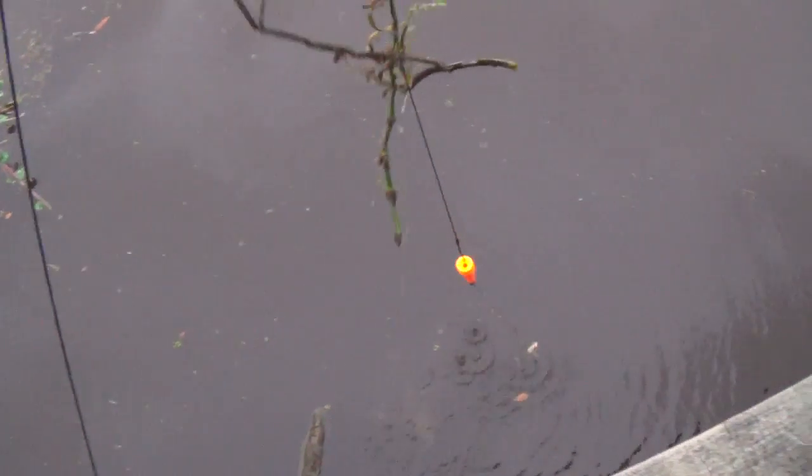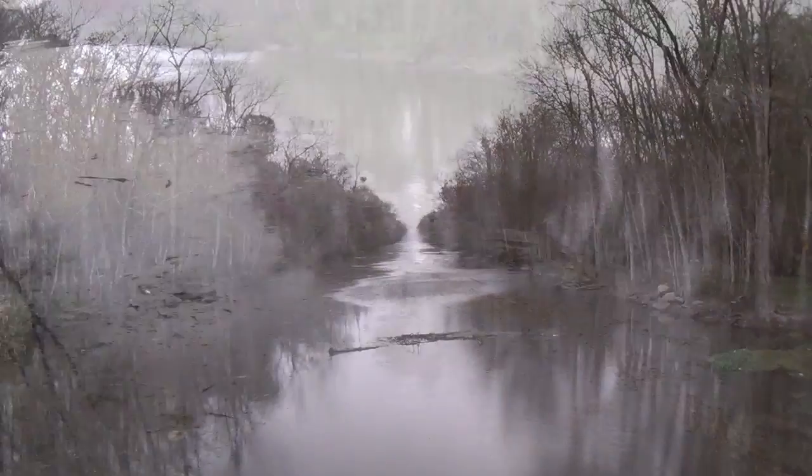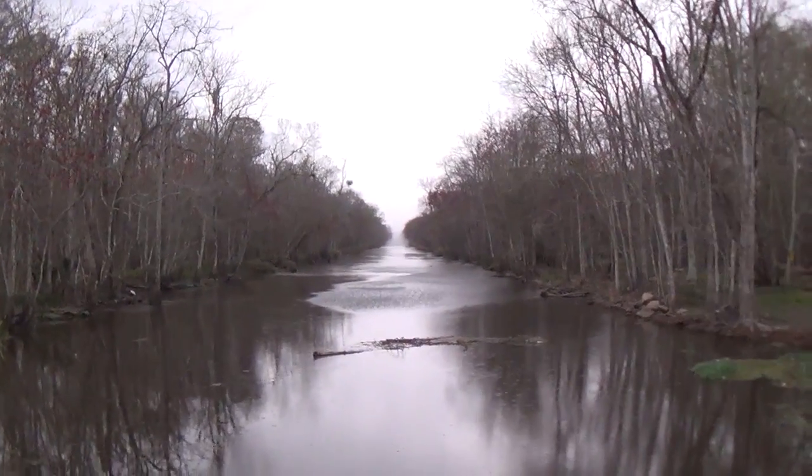Nope, nothing on that one. That tide is going out. You can see way down at the end of the river there, I can't see the trees. That's the rain. We got to get out of here.